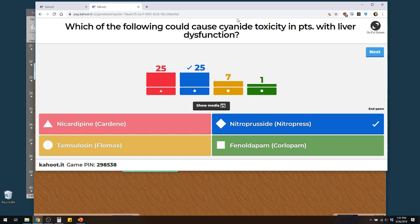Anyway, nicardipine falls into which category? What type of calcium channel blocker? The dihydropyridine calcium channel blocker. No cyanide toxicity seen there. What kind of drug is tamsulosin?